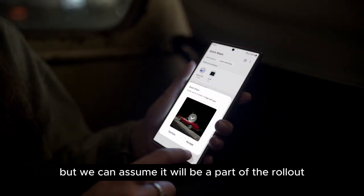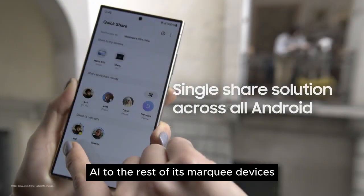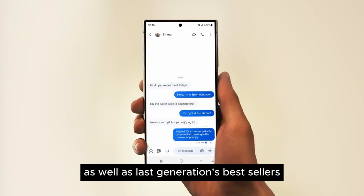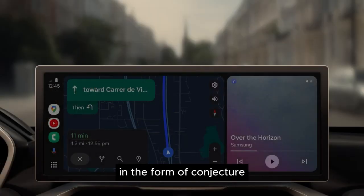But we can assume it will be a part of the rollout when Samsung brings Galaxy AI to the rest of its marquee devices, namely, the Galaxy Z Fold 5 and Z Flip 5, as well as last generation's bestsellers. iPhone users, there's some hope on the horizon in the form of conjecture.